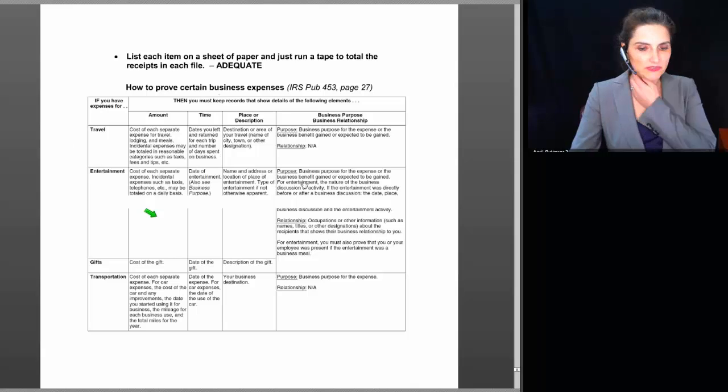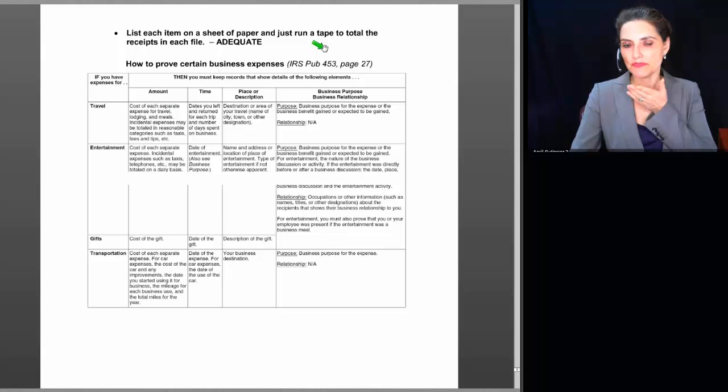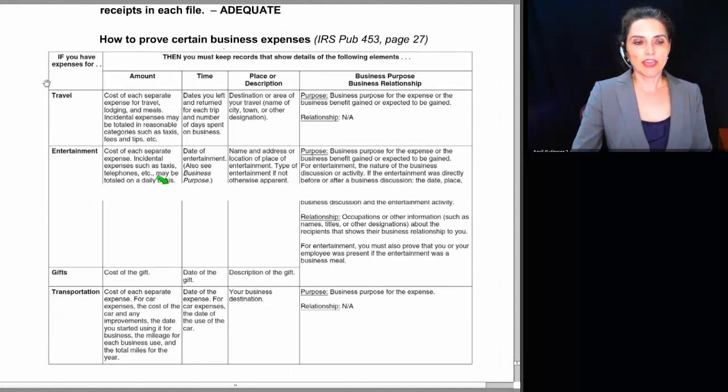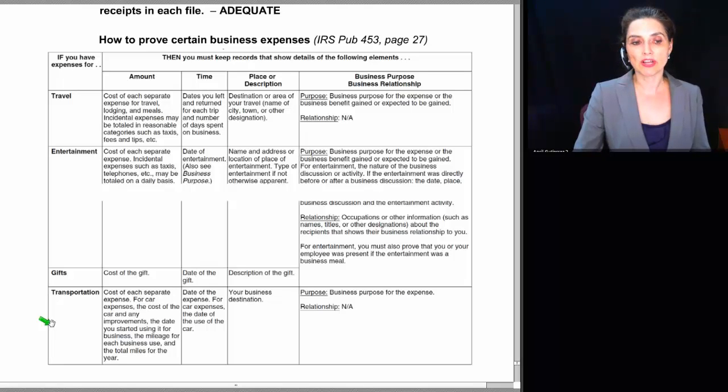Let's go back to the very, very last page of this session where we have a cutout from Publication 453. Publication 453 talks about record keeping on page 27. On that page, I copied this table. This table shows you the types of record keeping that the IRS requires for certain types of expenses. Any expense you ever claim on your business needs to be documented in some way. But these particular expenses for travel, entertainment, gifts, and transportation require more than the normal level of documentation.